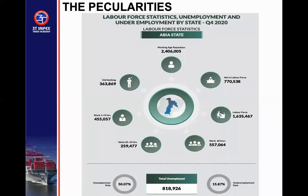Labor force statistics, working age, 2.4 million. Not in labor force, 770,000. Labor force, 1.6 million. Unemployment rate, 50%. Out of the labor force of 1.6 million, only about 818,000 people are working, doing something.